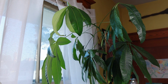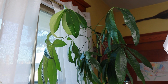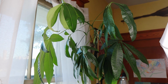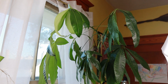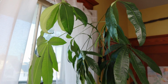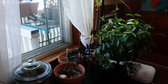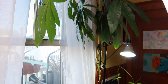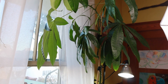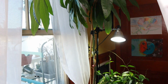Up here is Twiggy, and Twiggy is looking a little sad right now. I think the seasonal change is making her a little bit unhappy, but she is my Chinese money plant, and this is a Pachira aquatica is the proper name for it, and I've had it for probably like 8 years now, and I got it in just a little 4-inch pot, and it was woven with 2 other sticks, and the other ones died off and just left Twiggy here.